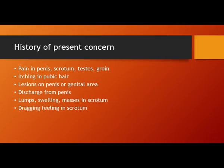They might have pain. They might have itching, in which case you would possibly have a problem with lice, or possibly a problem with ringworm, possibly just some dermatitis condition. Maybe they came in with lesions on the penis or genital area, and keep in mind that syphilis, which is probably one of the more serious lesions, is actually painless. They have a painless lesion that goes away, so eventually it goes away, but the disease does not go away. So that can be a deceptive thing.